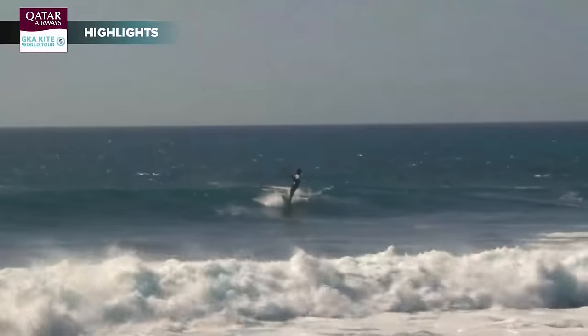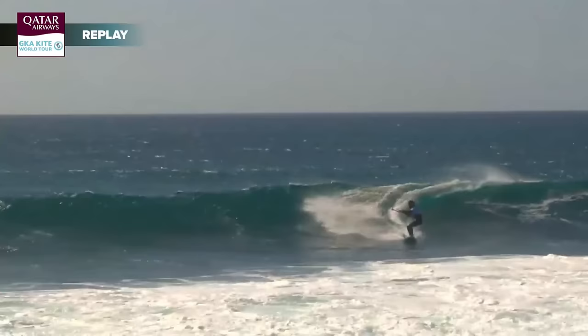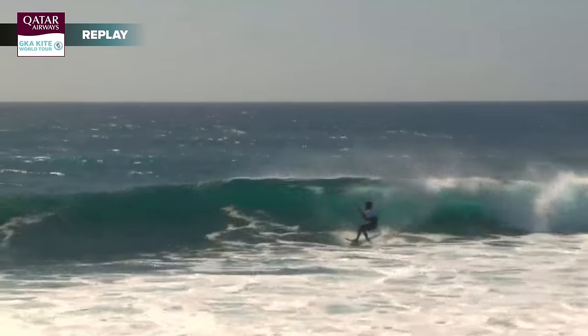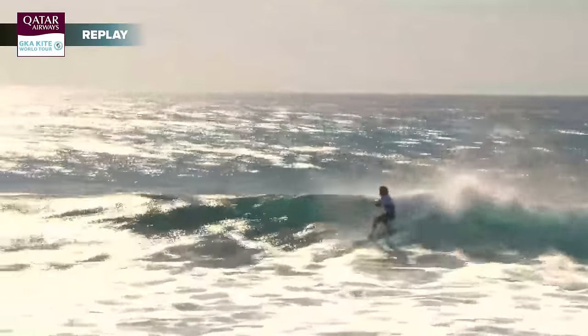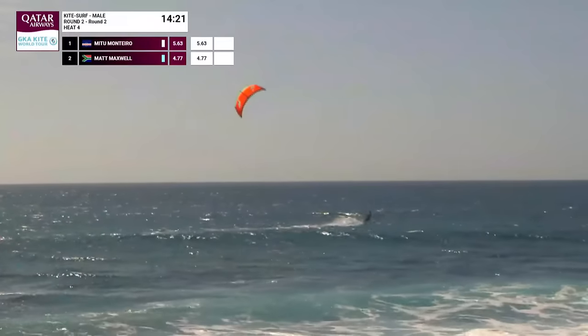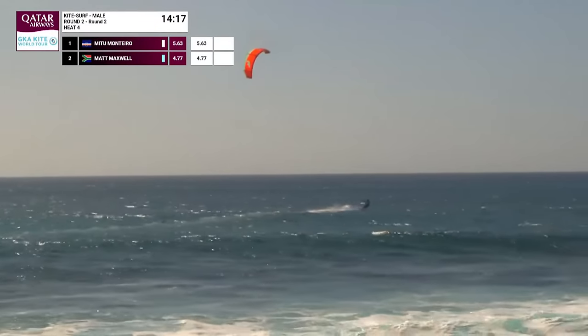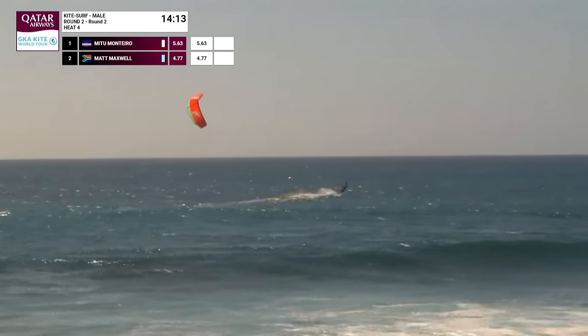I would say there were two quite good scoring waves from both of them there. Yeah, looking good. Let's have a little look-see at the scores as they come in. I reckon Mitu had a better top section, but then Matt did have the bottom was a little bit bigger. We will soon find out. Yeah, similar scores, a 5.63 and a 4.77, so shy of a point between the two, but nice openers for both of the F1 riders. It's a good start for both of them. No sign of a combo.